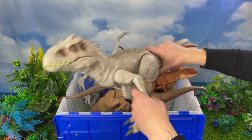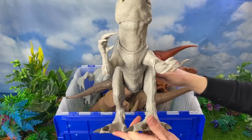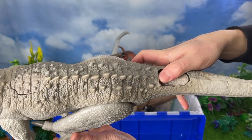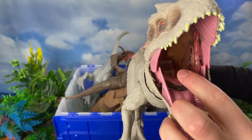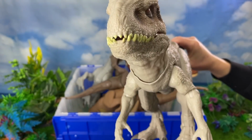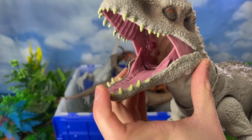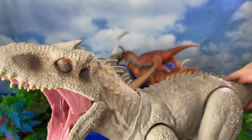And here is another huge Indominus Rex. This is a lot like the other one that we saw just a moment ago from this bin. And on the tail, just like the other one, we've got this action button that'll make the dinosaur roar. And look at that, there's even some space in its mouth that you could fit a few small dinosaurs in there too. And I think on the Indominus Rex, these teeth are probably even more massive than a T-Rex's teeth in real life. Just look at those.